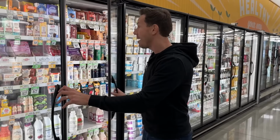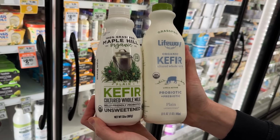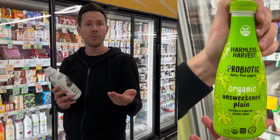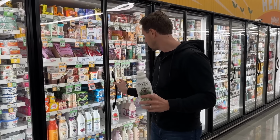So I've been drinking a ton of kefir. What is kefir? It's basically drinkable fermented yogurt. The one I drink at home is not here, but it's dairy-free Harmless Harvest, which is a great brand of dairy-free one. If you want a dairy one, this is great because it's made with grass-fed milk.